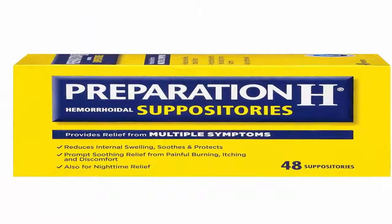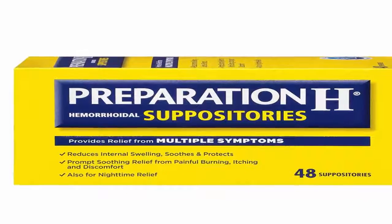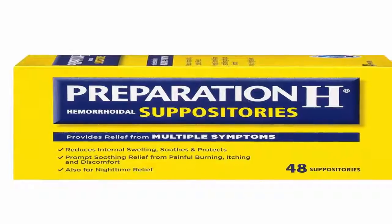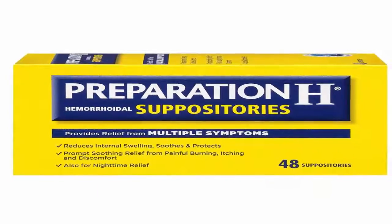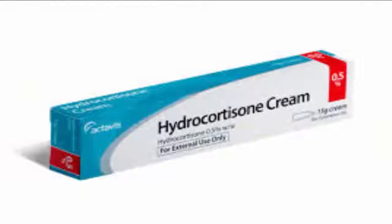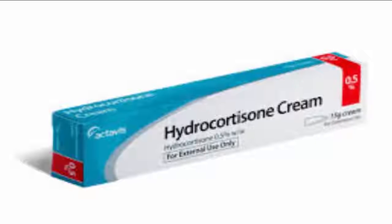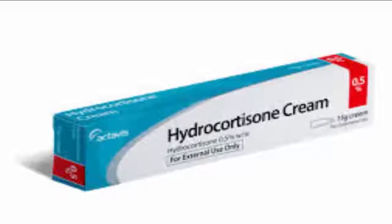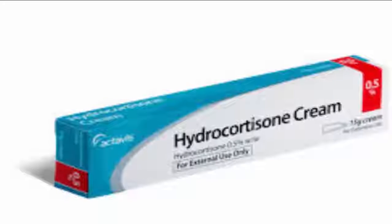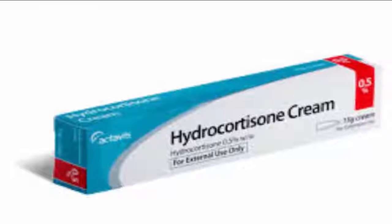These have witch hazel, which is a soothing, natural anti-inflammatory agent. Preparation H cream is a topical anesthetic, vasoconstrictor, and skin protectant useful in the treatment of hemorrhoids. The cream blocks pain signals coming from the nerve endings of the anal area and also shrinks swollen, inflamed tissue. OTC creams or suppositories containing the steroid hydrocortisone can also be helpful in the treatment of hemorrhoids.